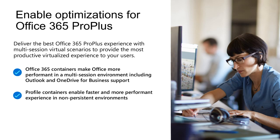On Windows Virtual Desktop, we have been able to deliver a smoother user experience, so the user cannot really tell apart the experience on an actual machine that's running Windows and Office 365 from a virtualized machine. So how is this possible?